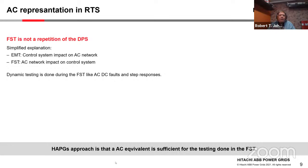In FST, it's actually the other way around. How does the AC network affect the control system? And in this part, we can actually simulate anything that happens on the converter bus with a single source in an accurate way to get this feedback we need. We are still doing dynamic testing by AC fault, DC fault, and step response of the control. So Hitachi-ABB approach is that the AC equivalent is sufficient for the testing done in the FST. It has been so now for more than 30 years, and this has been working extremely well for us.